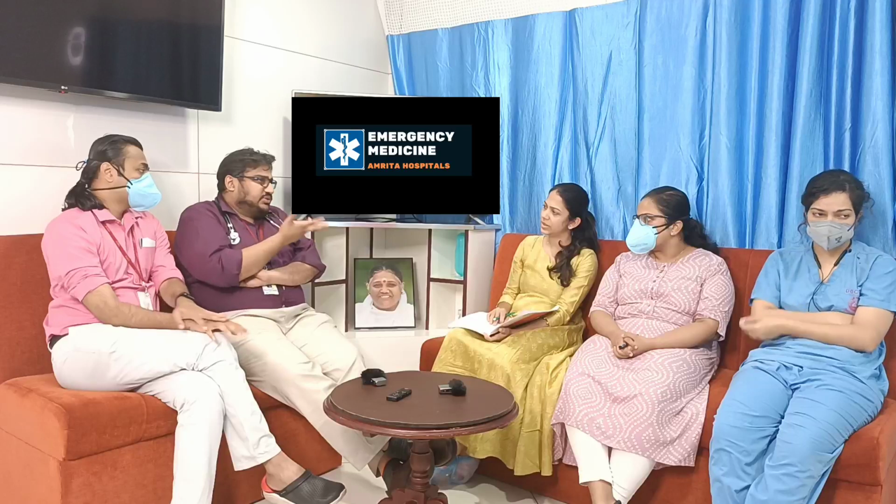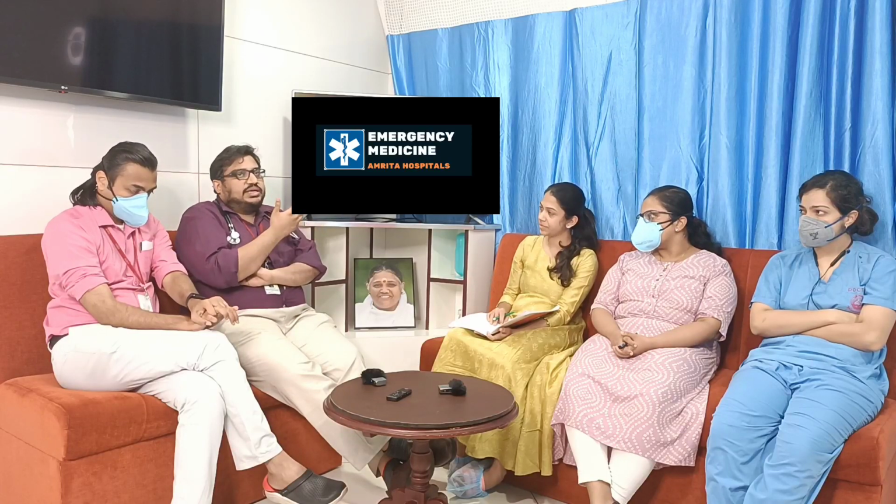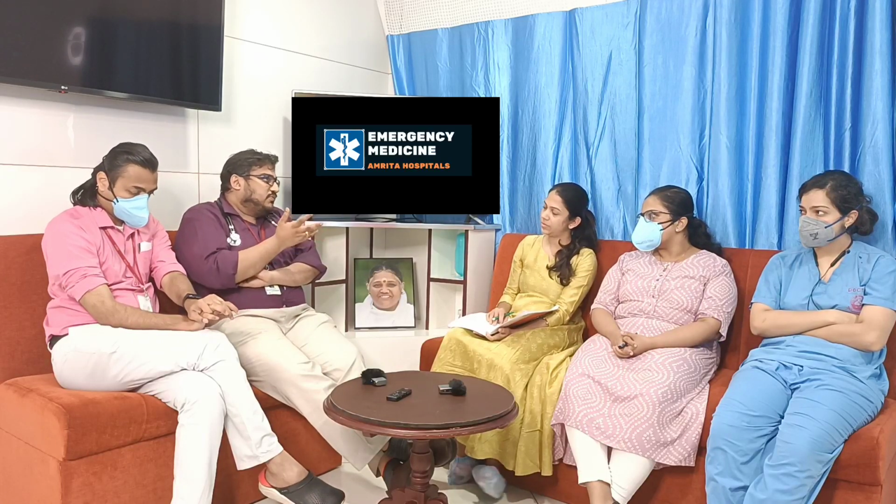So basically, which toxicological samples, what tests we need to send. It's a big question. Which panel should we ask for? What we are suspecting, we can just talk with the clinical toxicology unit and let them decide what tests need to be done. You can clearly explain these are the clinical features we have got, and depending upon that they can run a test.